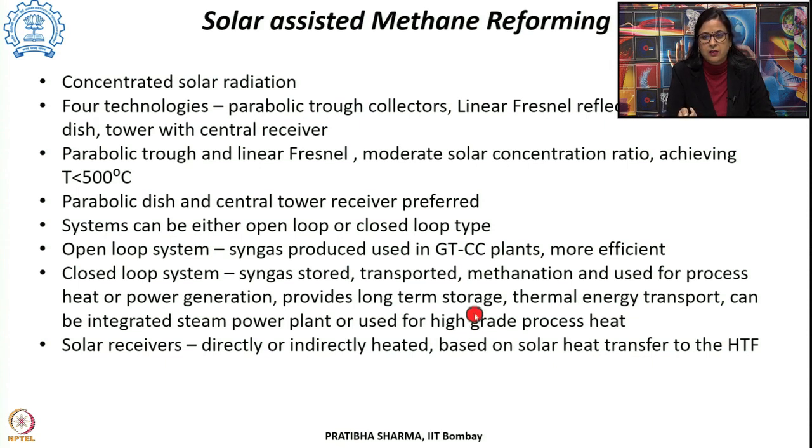The thermal energy which is converted into chemical energy can also be transported in this mode, and later on whenever it is required it can be used to convert back into methane, either in a gas turbine, or it can be integrated with a steam power plant, or it can be used for high grade process heat. So, this is a closed loop wherein we started with methane, converted into syngas, again converted into methane and used for various applications.